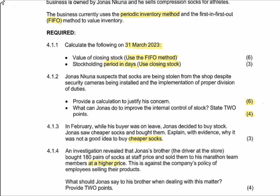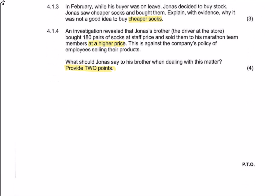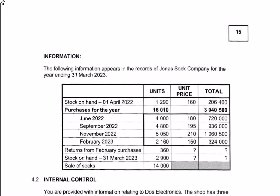This is against the company's policy of employees selling their products. What should Jonas say to his brother when dealing with this matter? Provide 2 points. That's a basically tricky one. What do you say to your brother if he did that? But company policy is company policy. We'll deal with it as we get to it. Now let's get to the information. The following information appears in the records of Jonas Sock Company for the year ended 31 March 2023.